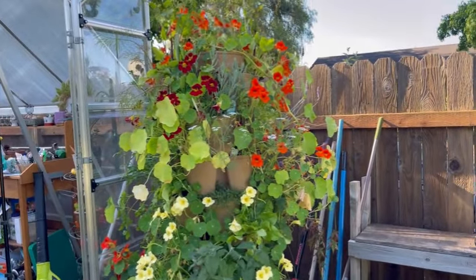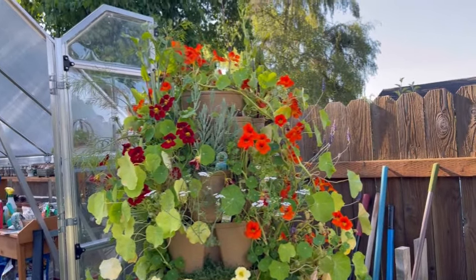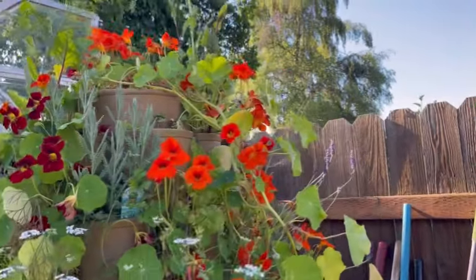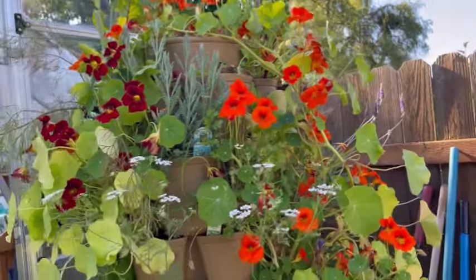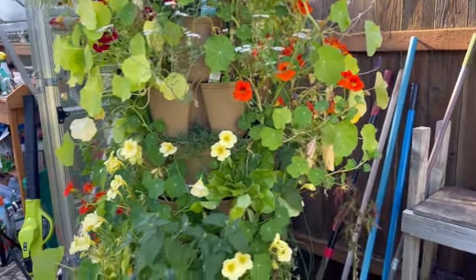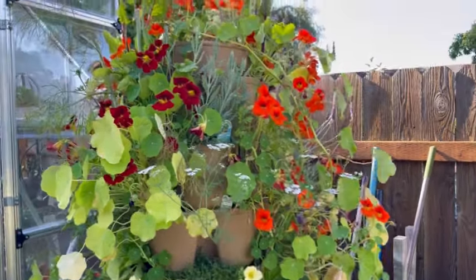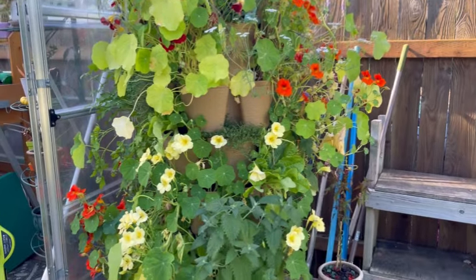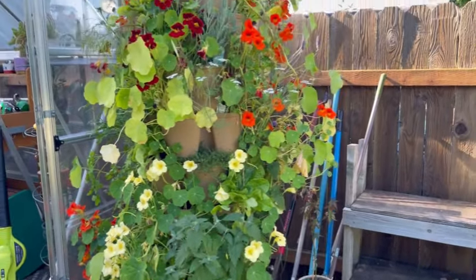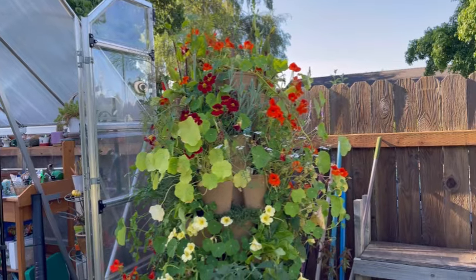Another cut flower that I might incorporate today is these nasturtiums. You can see they're long and more like a creeping vine. I could definitely clean this area up a little bit and cut some of these nasturtiums. I don't know how well nasturtiums will last in a vase, however, so it'll be kind of an experiment if I decide to cut some of these, but they're blooming absolutely gorgeous here in my green stock. I'm really enjoying these nasturtiums.